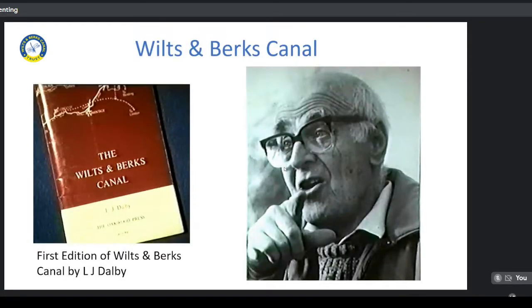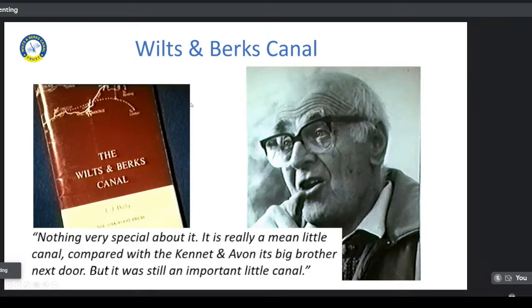So this is Jack Dolby's book. And he was asked in a radio interview, was there anything special about the canal? And he says, well, it's really a mean little canal compared with the Kennet and Avon, its big brother next door, but it's still an important canal.